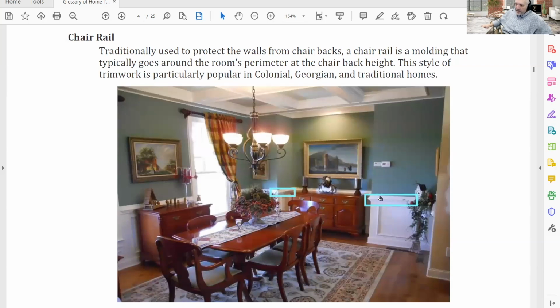Well, it's typically found in a dining room or a formal room like this, where you might have a dining room chair sitting against that wall, and you don't want the back of the chair to rest against the wall and damage the wall. So you put a railing there, and that is called a chair railing. All right. So the long horizontal piece that's about 3 or 4 feet up the wall is called the chair railing.